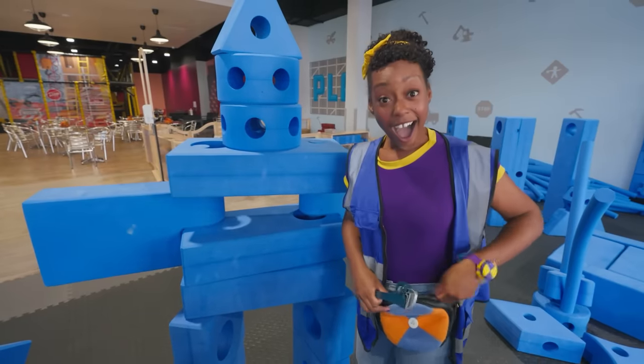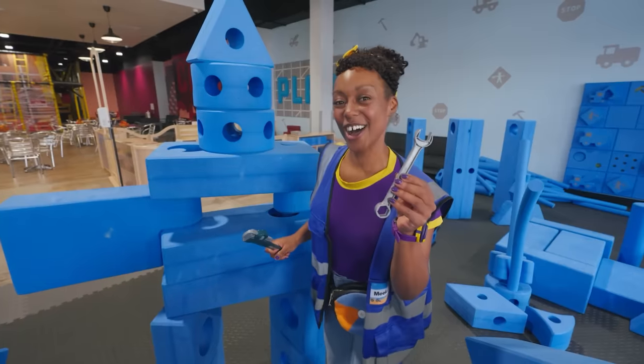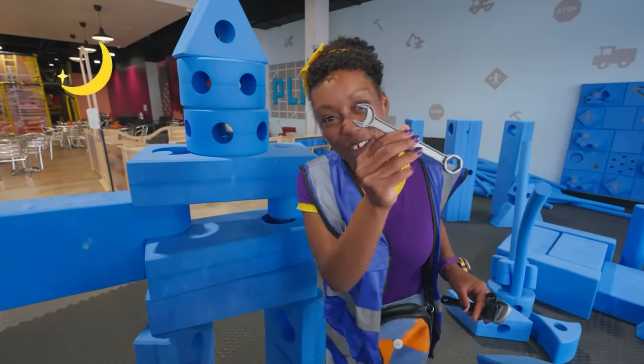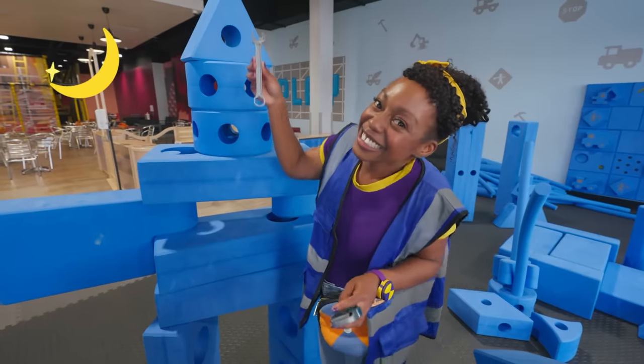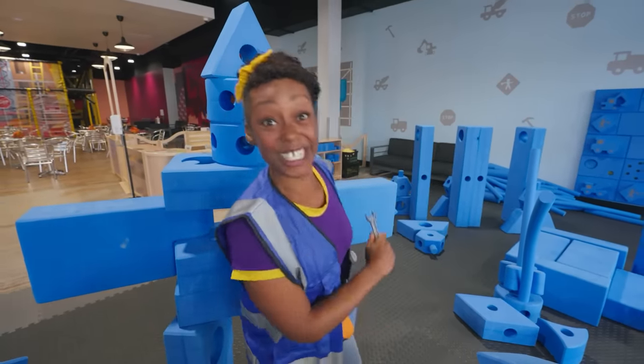Great. I have another wrench in my jam pack. This one's called a crescent wrench because of the shape on top. It kind of looks like a moon in the sky. Okay, let's take our tools and see what needs fixing over here.